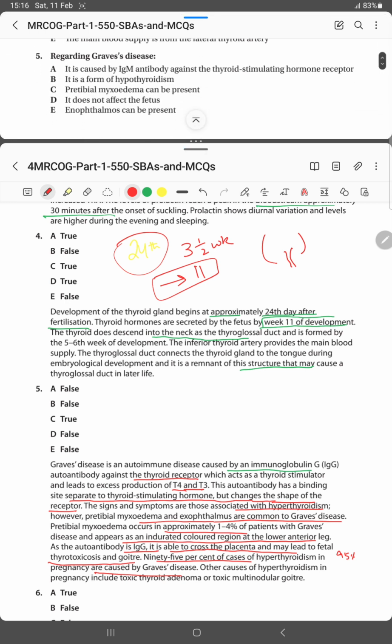Let's move towards Graves' disease. Graves' disease is an autoimmune disease which is caused by immunoglobulin G (IgG) autoantibodies against the thyroid receptors, which act as the thyroid stimulator and lead to the excess production of T4 and T3.